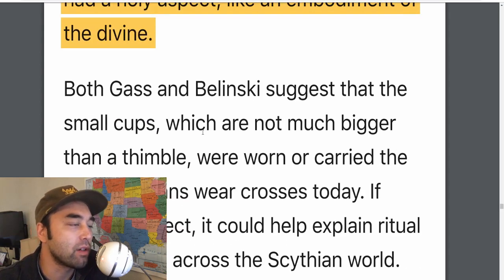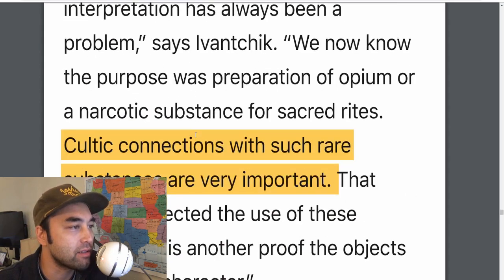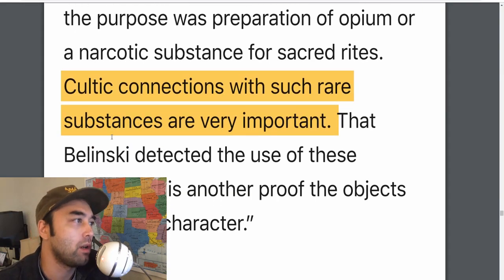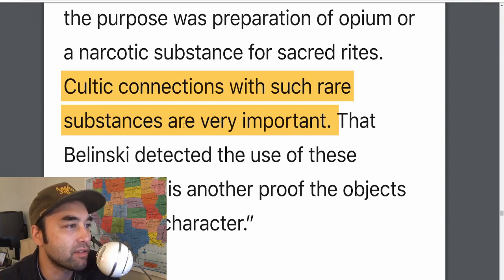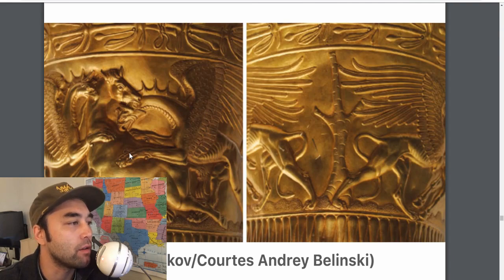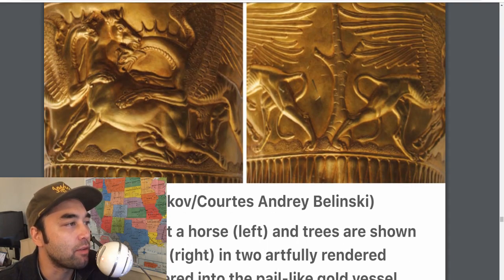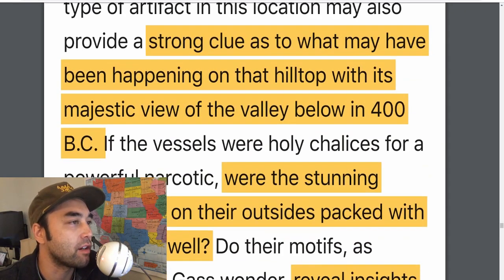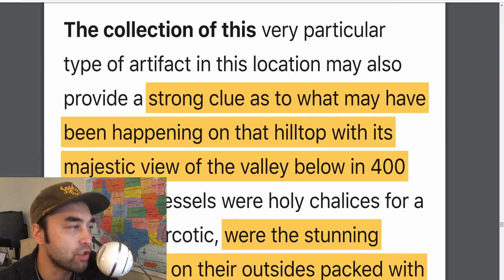So again, they would also drink certain concoctions and have all these different sacred rites that they would prepare for. Cultic connections with such rare substances are very important. Obviously, it's a hallmark of a deep-seated tradition that was important enough for them to carry out and pass on to the following generations.